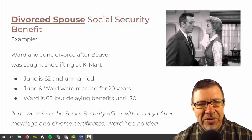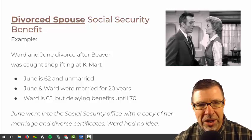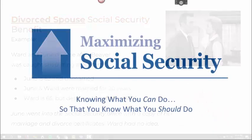And some would say that Ward really never had an idea of what was going on in the program. So that covers our divorced spouse benefit and how it works, how it's qualified for. You'll see that it's very different in some cases from the spousal benefit, but very much the same in terms of the percentages and the early claiming reductions.